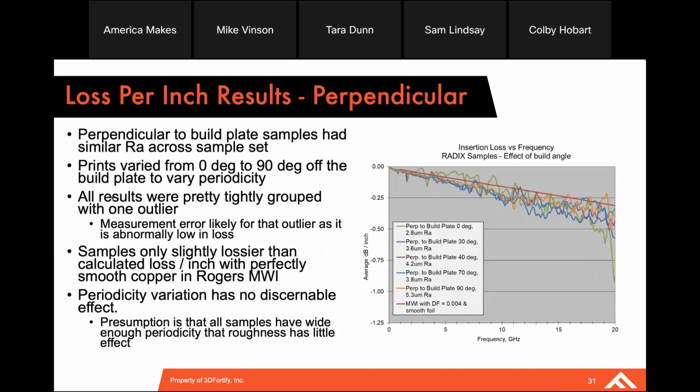Again, this slide deals with all those perpendicular varieties. We printed 5 varieties here, and this time the Rogers MWI approximation simulation, which should be very accurate for a perfectly smooth copper, is shown in red, and the rest are very tightly grouped. We've got one outlier, which is the smoothest copper that we had, and it's showing far less lossy than the others. I'm going to say definitely a measurement error there, based on the previous slide and this slide being tightly grouped on all the other roughnesses.